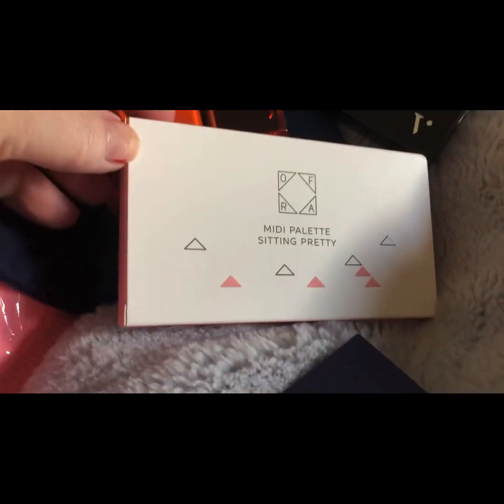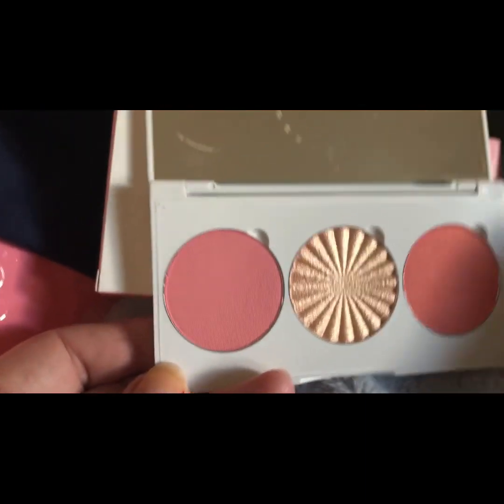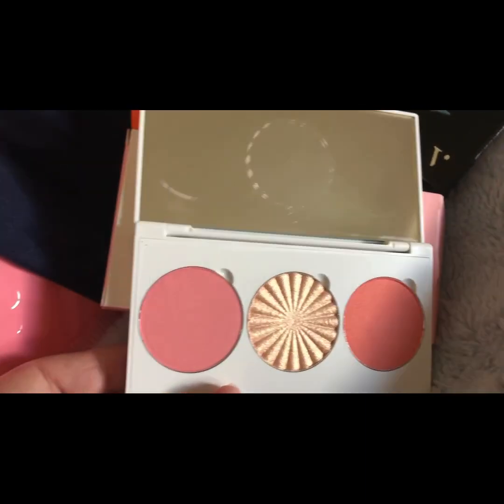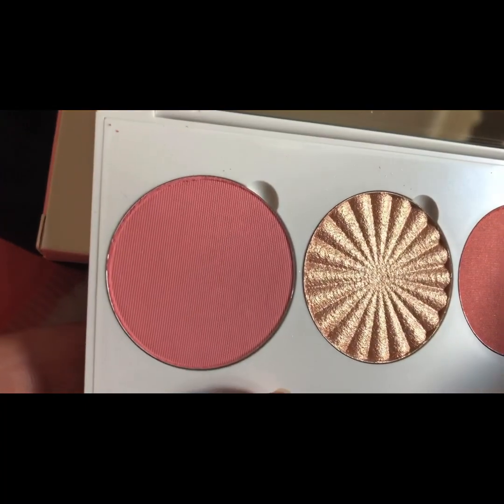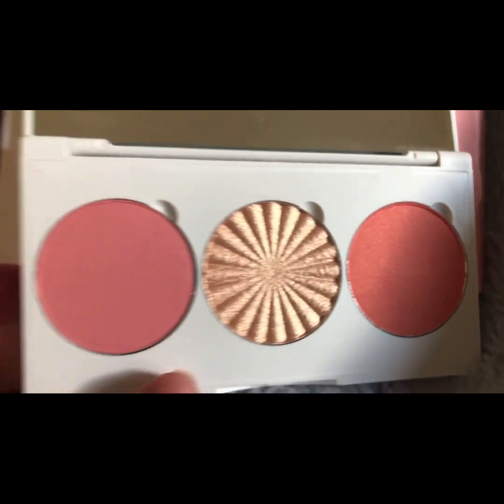Okay, so my 5th item is the Ofra Cosmetics Cheek Palette. There's 2 blushes and then a highlighter. So you can see that pretty champagne highlighter in the middle. And this is a cheek palette that retails for $35.